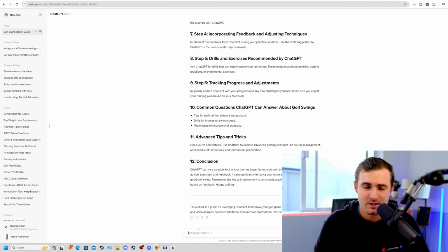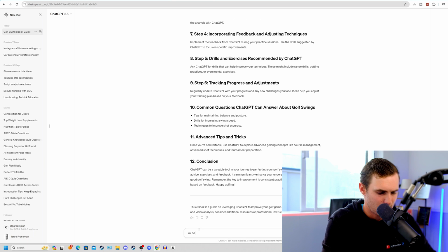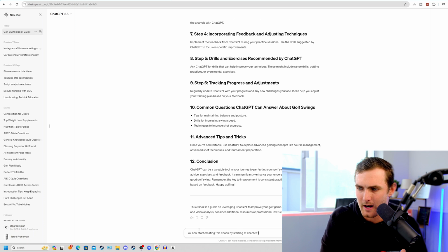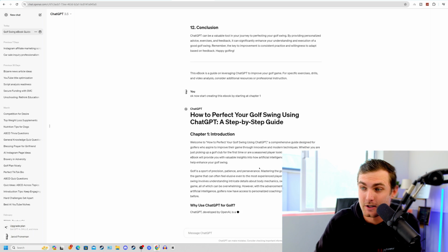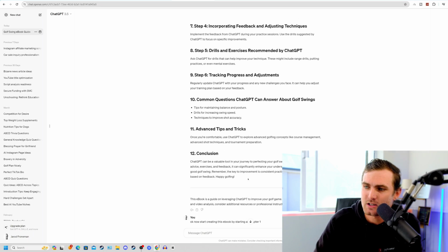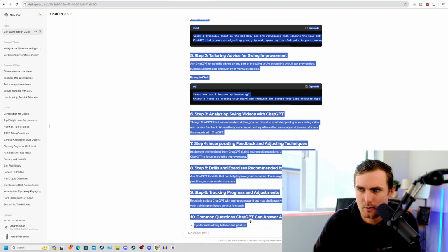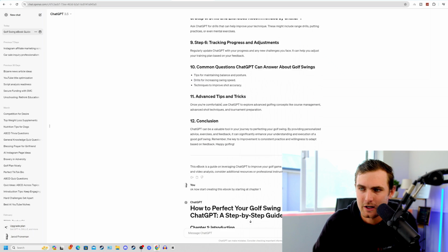And then you want to go and type the following. Okay, so now start creating this ebook by starting at chapter 1. Click on send. And now it started actually creating your full-on 15-page book. So this was just a brief overview of what your book is going to look like. And now you need to go and prompt ChatGPT to create the book on each and every chapter.